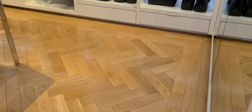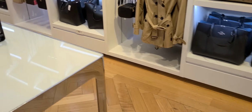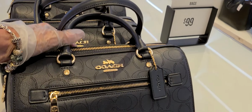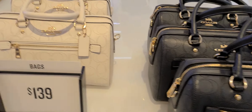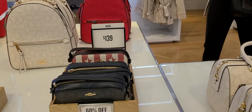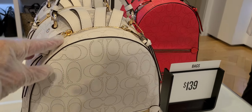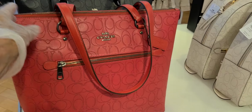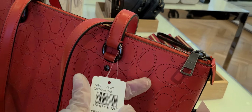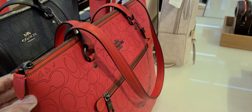Okay, let's go to the clearance. Oh, here, let's go back here. We'll get there. I better hurry though. Oh, these are the perforated ones. $139, I believe, on these. And they have it in the backpack also. For $139, and this is $129 for that tote. Isn't that beautiful? That red, the gallery tote.